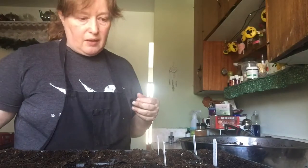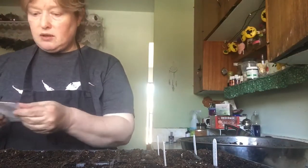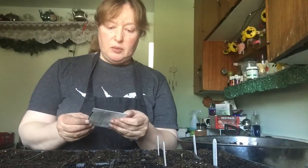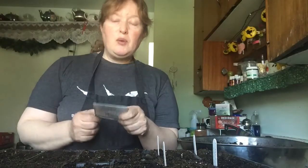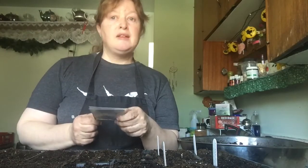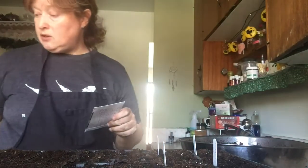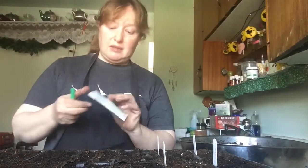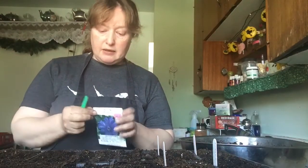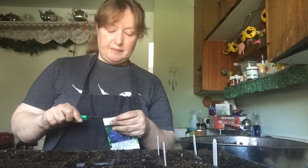So the other thing that I'm starting here, I got more petunias to start. These are a Super Cascade Blue. These are one of my favorite types of petunias, because the blue ones tend to be scented. If you're shopping for petunias, look for the blue ones and stick your nose in them, because they actually do have a fragrance. Those tend to be the ones that I plant, because I like scented things in my garden. As far as I'm concerned, flowers are meant to be scented.